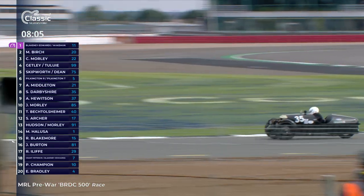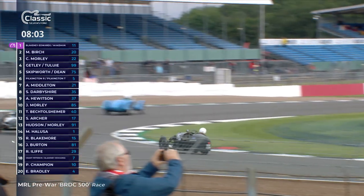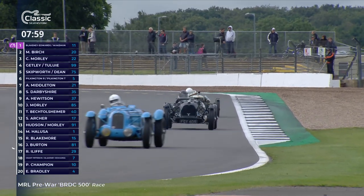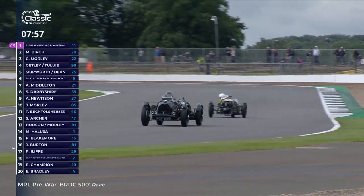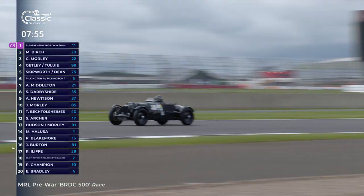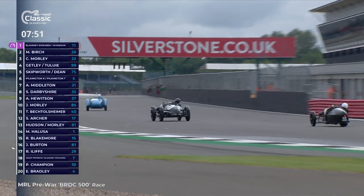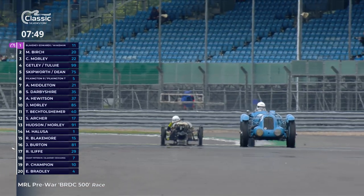Sorry, Alexander Hewitson in the Riley, it is. Alex has been a part of this battle as well. He's a little further back, I think, after the pit stops than he was. Trying to see him in the background. Yeah, just see him coming out of Loughfield now. But Alex may be able to join in with this race once again.